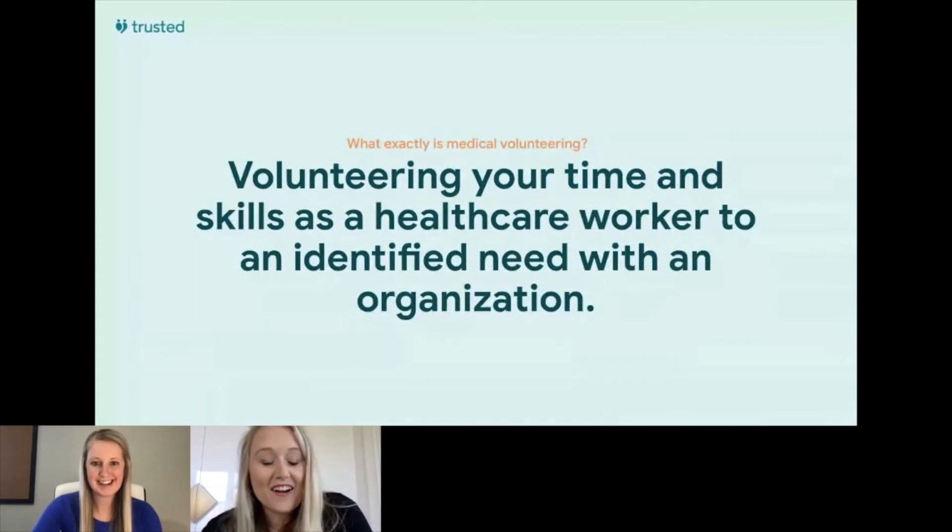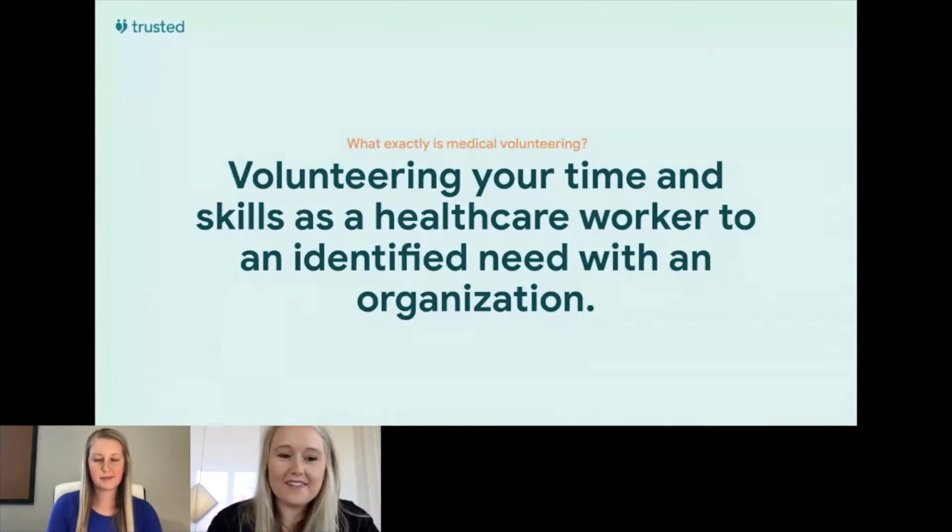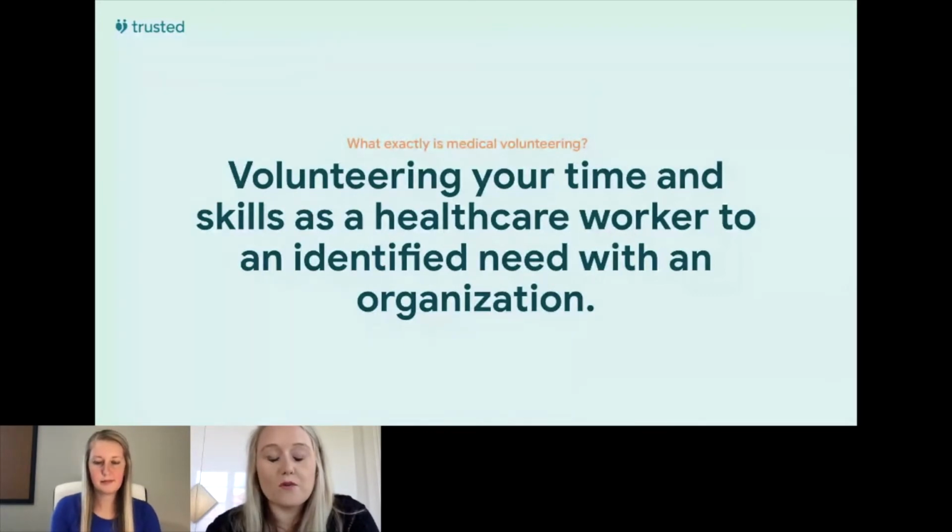Okay, so I think everyone's big question is, what is medical volunteering? And I think that question has a very broad answer. But the official definition is volunteering your time and skills as a healthcare worker to an identified need with an organization. So I think it's really important which organization you work with, which is probably one of the most important things, and what causes you're identifying to use your skills to help treat.